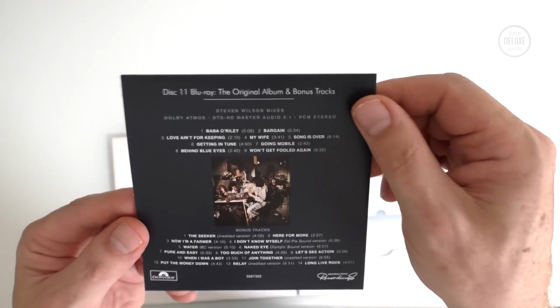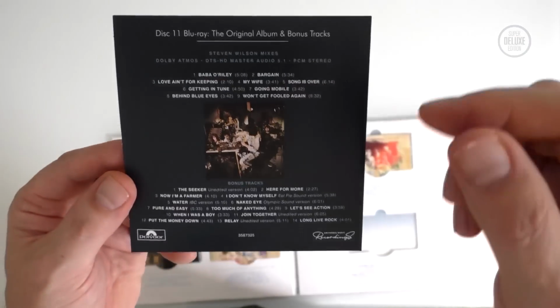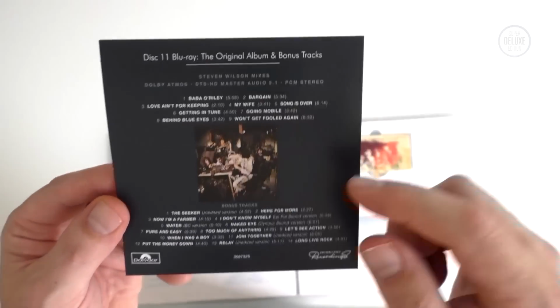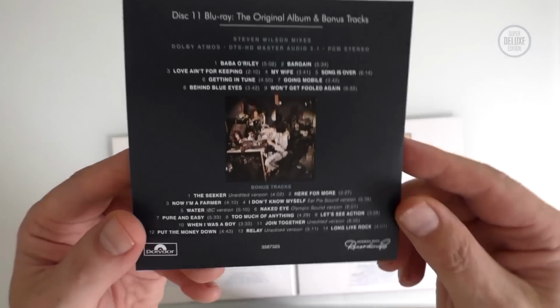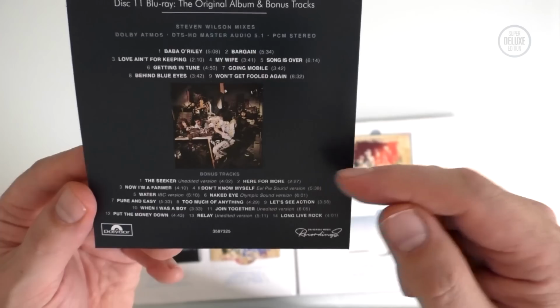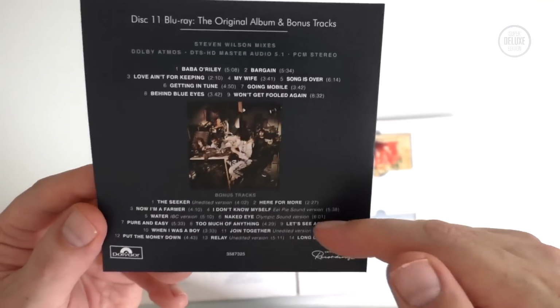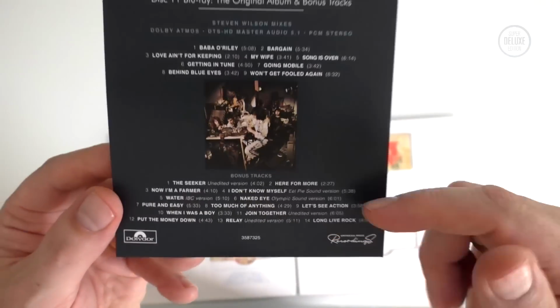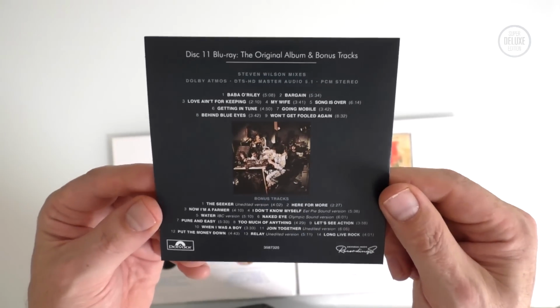In fact, I think there's 2 stereos of the album. There's the original mix on here, and then there's a Steven Wilson stereo mix. But for the bonus tracks, there's no original mix because nothing was ever released, because these are unreleased bonus tracks. So you get Atmos, you get 5.1, and you get the Steven Wilson stereo mix, but there is no original stereo mix for the bonus tracks because there was no original stereo mix in the first place, if you see what I mean.